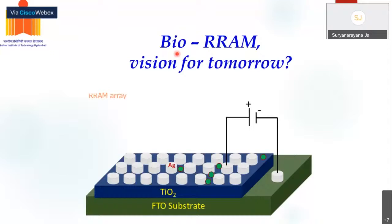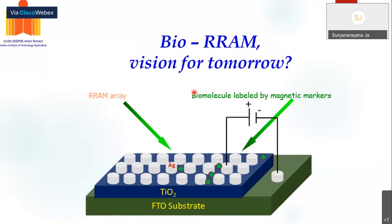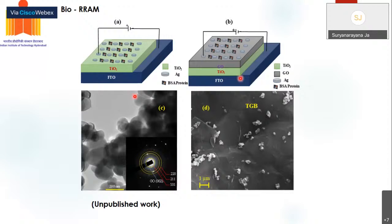So what we have done is we have attached biomolecules on top of this titanium dioxide. So again, this is the kind of bio-RRAM device that one can imagine. You have an FTO substrate and then titanium dioxide, and you have contact pads, and we also attached the biomolecules to the active material.